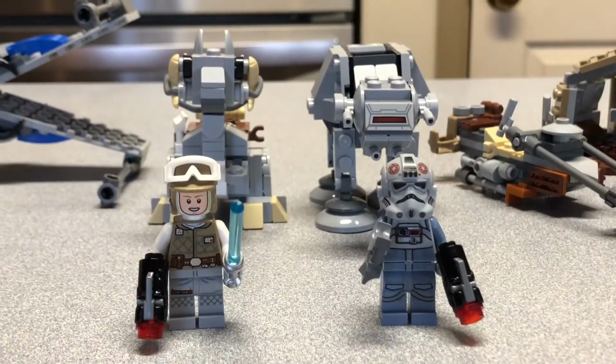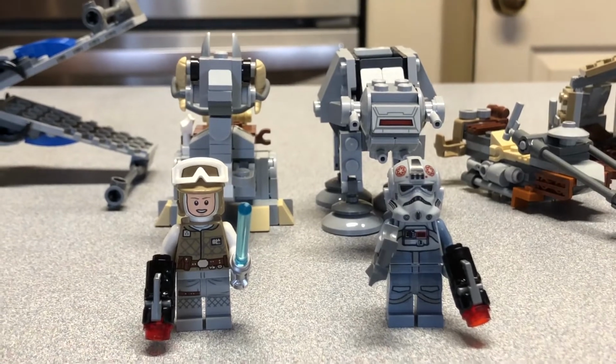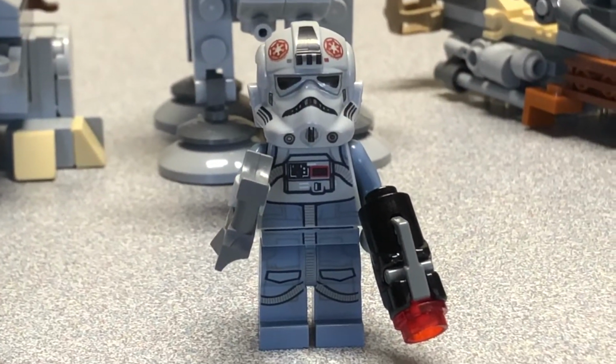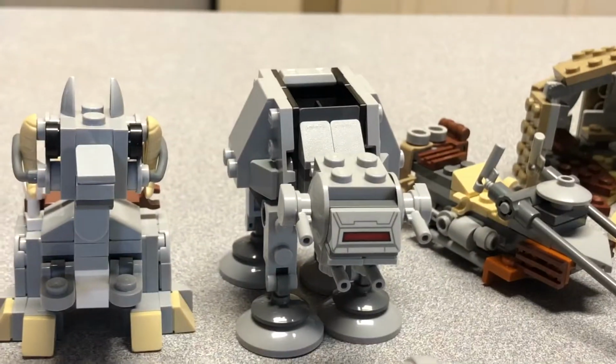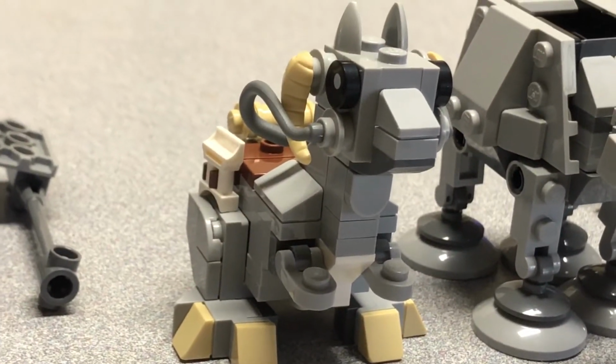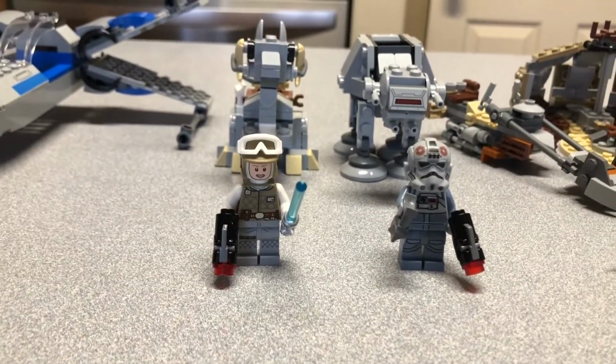Coming in at fifth place is going to be the AT-AT vs. Tauntaun Microfighters. Love the Luke figure. Love the AT-AT driver, especially when he's only in this $20 set compared to the $160 set. And the AT-AT Microfighter is a pretty solid Microfighter. But that Tauntaun Microfighter is absolutely awesome. It looks really good. And hey, it's minifigure scale as far as I know, so that's really awesome about that.